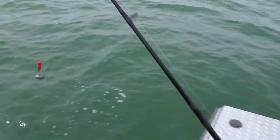So all we really have to do, once we see fish on the graph at a depth we want to achieve, is pull up the phone app, select the lure we want to use, set our target depth of where we want that lure to go, and the app will spit out how much line we have to let back in order to achieve that.